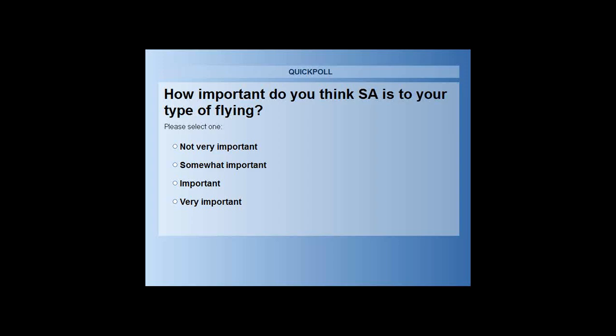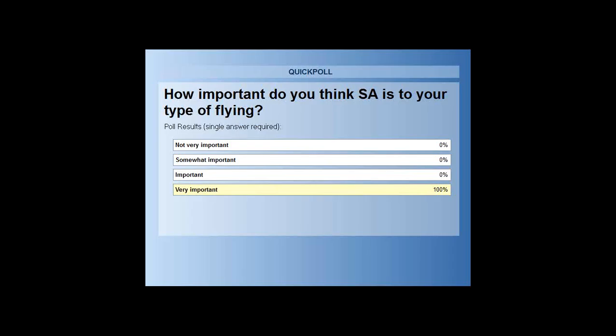All right, have another question for you now. How important do you think SA is to your type of flying, the kind of flying you're doing right now? Okay, looks like everybody's voted. I'm going to close the polls. Share the results. Well, everybody says very important. Very good.